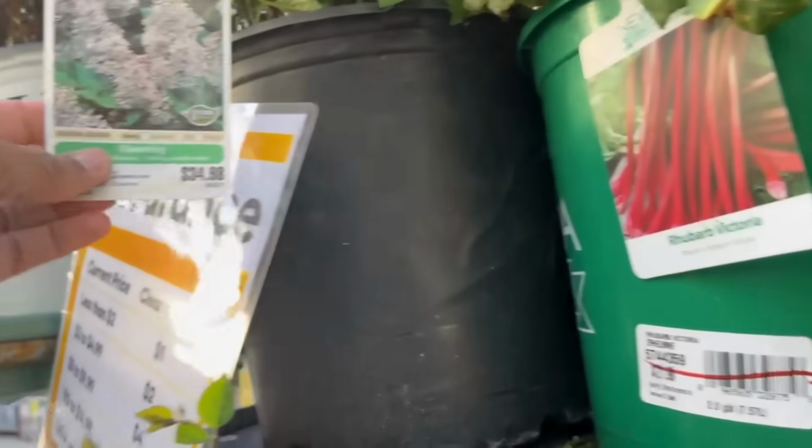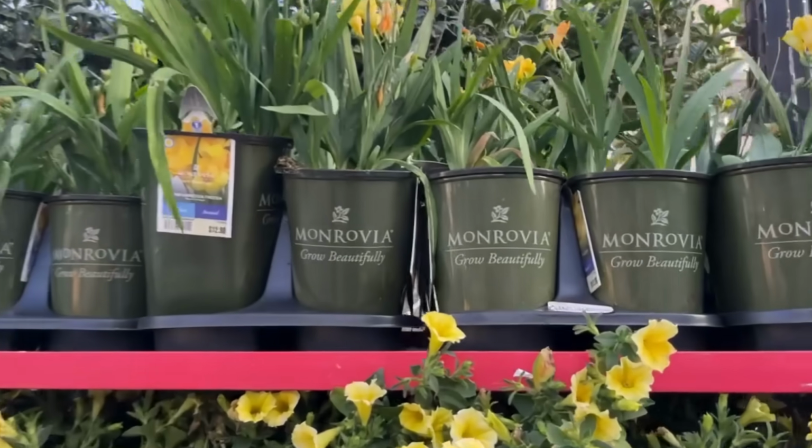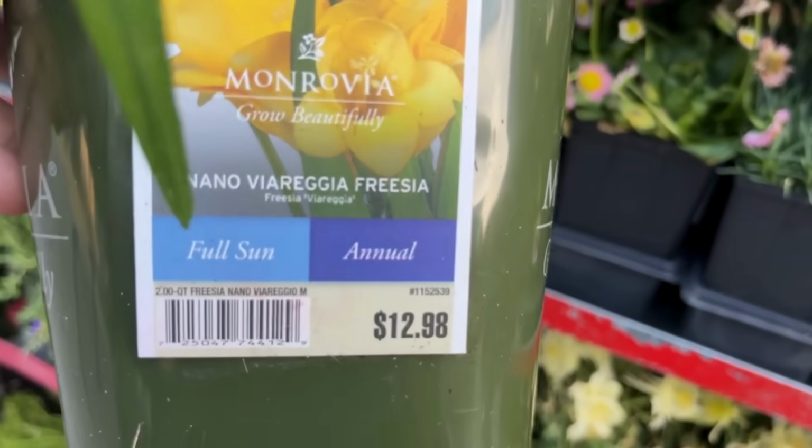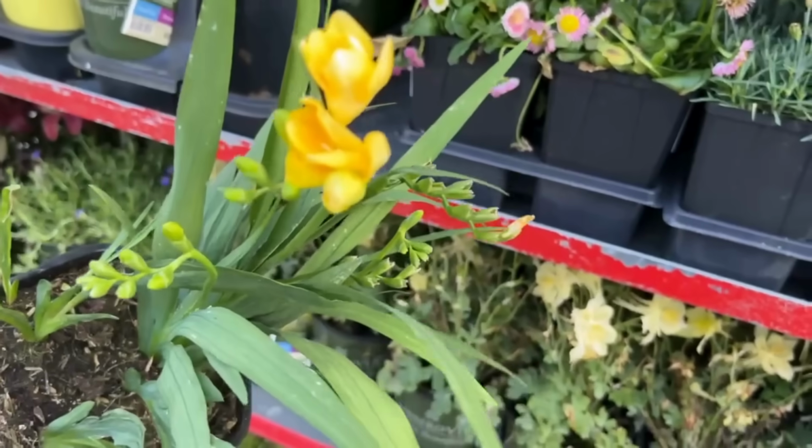Anyway, friends, over here they have a lot of freesia, however you pronounce that, from Monrovia. Look at those cute blooms. I love it. The foliage reminds me of iris foliage, doesn't it?